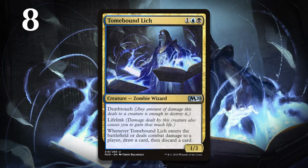At number 8, I have Tomebound Lich from Core Set 2020. The archetypes I tend to enjoy the most in Limited are the grindy ones, and Tomebound Lich was the signpost in common for blue-black, which was certainly a deck that liked to play the long game. Looting is always a nice effect in Limited, helping you improve the quality of cards in your hand, and the Lich can do it multiple times.